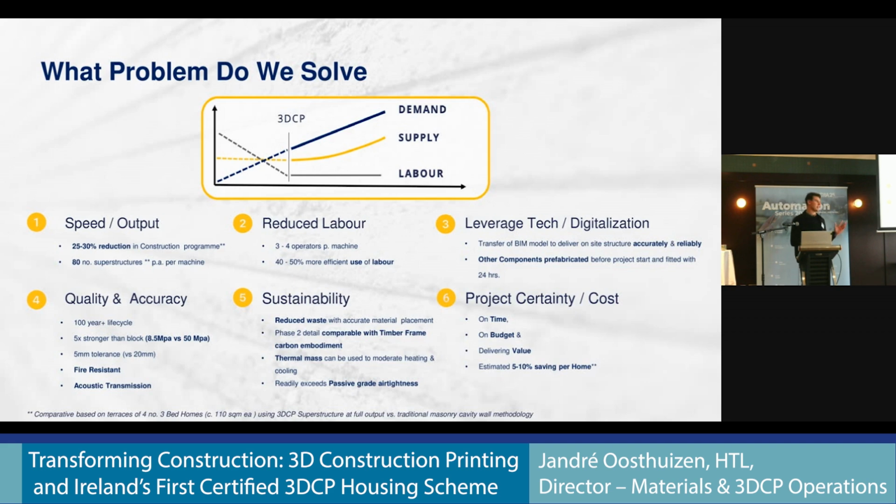So the machine is essentially there to do all of the hard work, all of the heavy lifting, and the personnel on site is essentially just there for monitoring and doing much less labor-intensive tasks. So that's about a 40 to 50% saving on labor as well. What that also does is decrease your risk for health and safety on site. And then we're also trying to leverage new technology by promoting digitization, which again gives us the advantages of the accuracy of the technology.